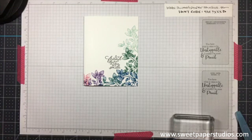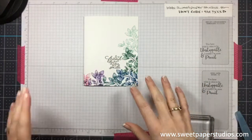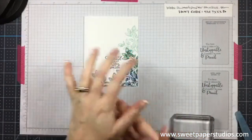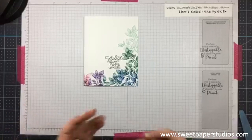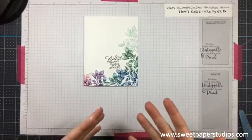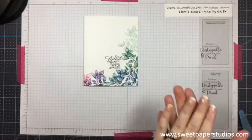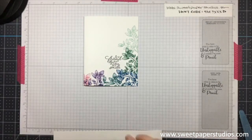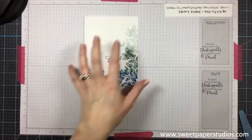All right, I am back. Not too long at all. Okay, so one thing I'll point out is that this card, my hand was covered in ink after I made this card because I was using my chamois so much. This hand was covered in ink. So let me just grab a card base. And I'll show you that after.